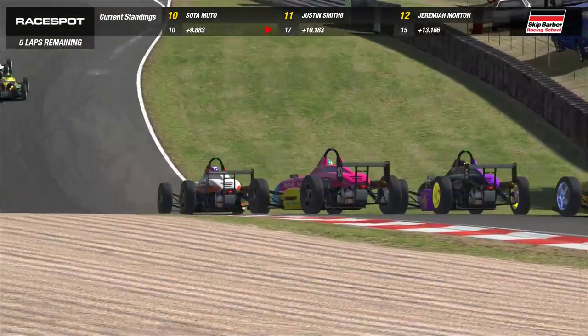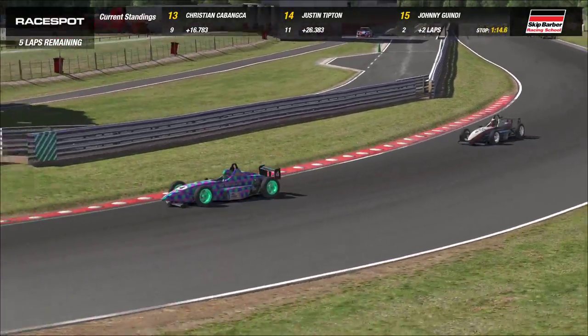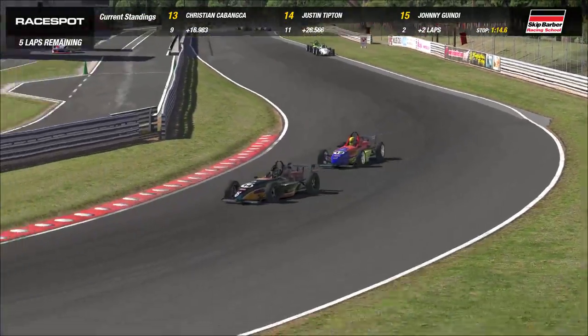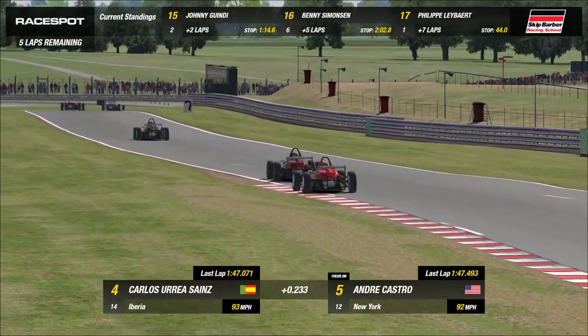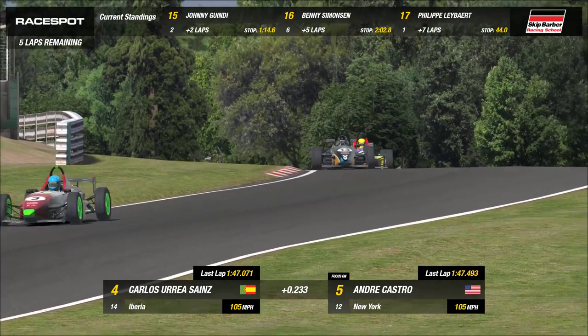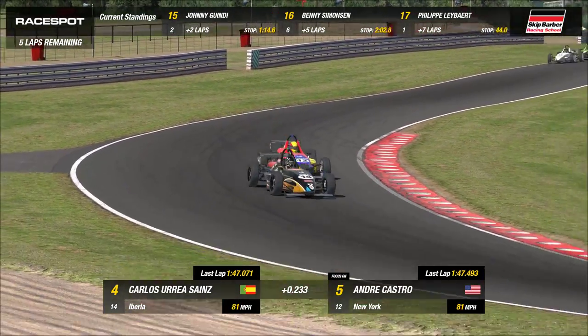So your leaders come across the line to begin lap number 9. Going to be 5 laps to go here. The fight for fourth is going to be back on, to the 14 machine of Sainz. He comes back across the stripe to officially pick up that fourth position. And the 12 of Andre Castro is right under the gearbox through corner number 1. But that said, the 14 did a fantastic job through there and was able to open the gap. And the 12 machine is not very close.